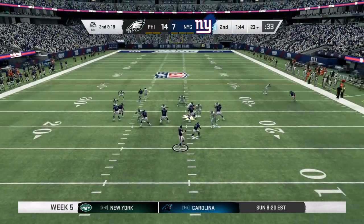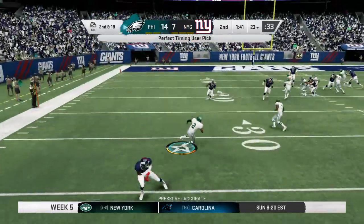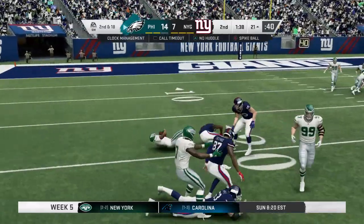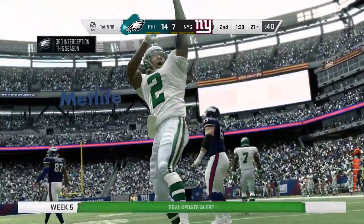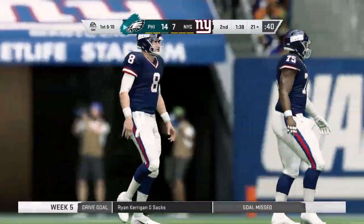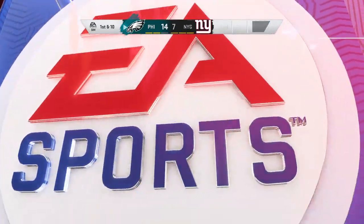2nd and long. Back to throw. Jones. He rifles one that's intercepted. Picked off near the 32. And he's going to return it to the 21-yard line. Well, that's a drive killer right there. Not a really confident throw either. This one was kind of up for grabs, and it's going to come down to hands of the wrong team.